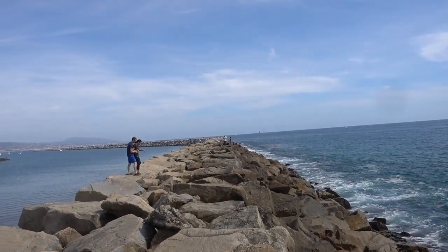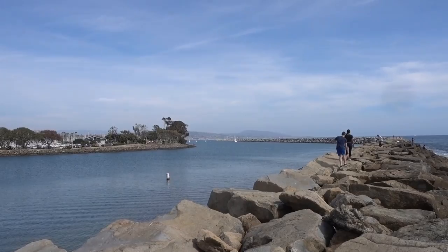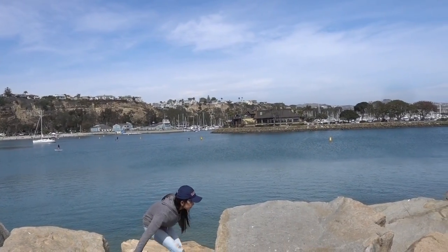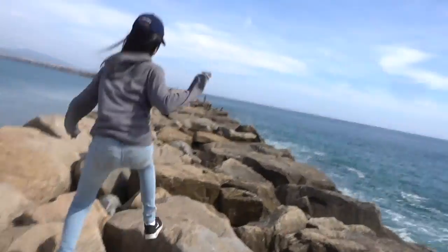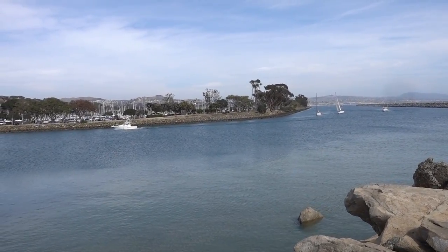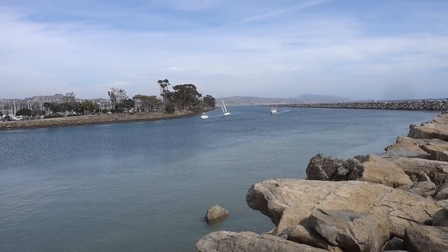You can see that the breakwater actually works. You look at this side, you see the wind busting the wave onto the rock. And then this side here, nice and calm. So we got one sailboat on sail power and the other sailboat on the motor.